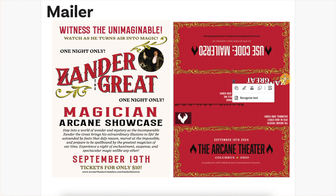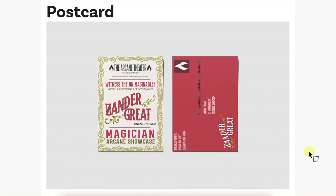But the text looks good as far as hierarchy goes, and I can see all the important information nice and big. So that's great. This looks fantastic. I love that you have an incentive there. Great. Really nice. And the frame looks good. It's cool. Awesome. Perfect. And then here is our postcard, and this is like an informational postcard, so that looks really nice. This all looks really good too. So great work there. Excellent.